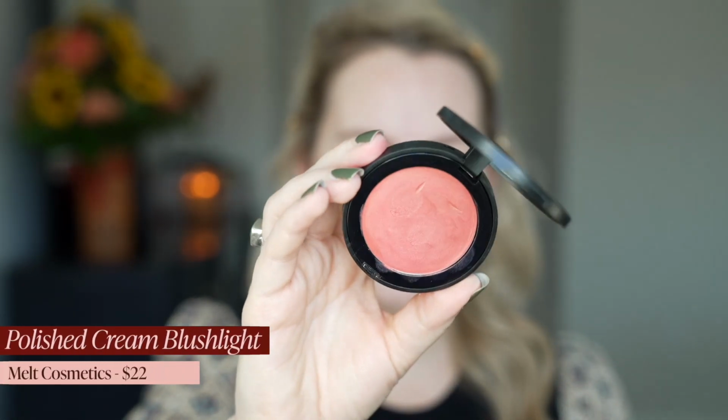A shade that's very unique that I never would have thought to get before I owned it is this one from Melt. This is the Cream Blush Light in Polished, which is a grapefruit shade. This is one of the most flattering blush shades that I own. I absolutely adore it. It is just absolutely fantastic. They call it grapefruit, but it's really like if a nice pink met apricot. It's got both of those tones in it, so it just looks so radiant on the skin. It gives so much life, and it looks quite natural.